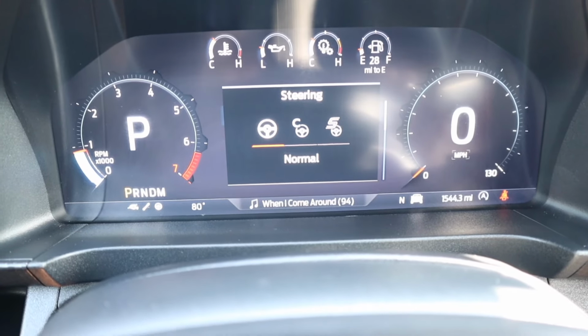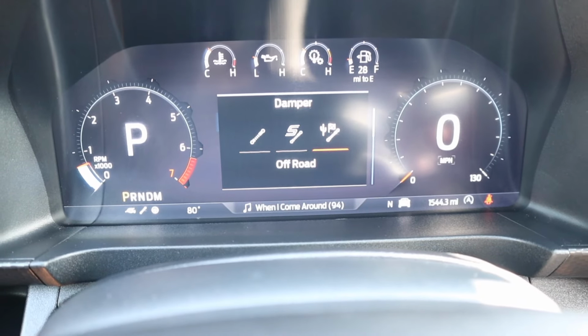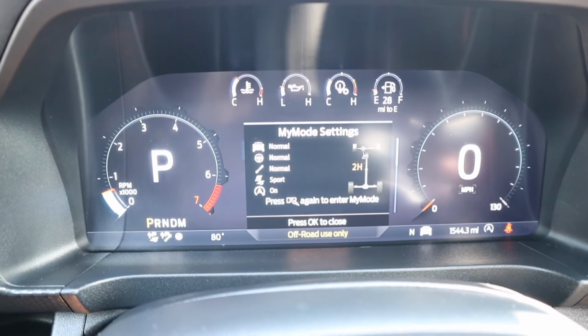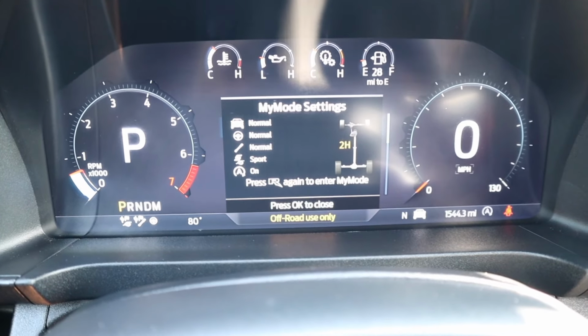Now you can also go through the steering. So you have a few different modes. You also have a few different modes for the suspension as well. And then you have the exhaust note with 4 different settings, just depending on how you would like to hear that. And then the last one, pushing on R, is your My modes. So you can have everything set up and ready to go, just depending on what driving you are doing.